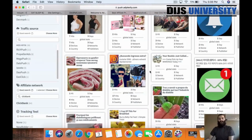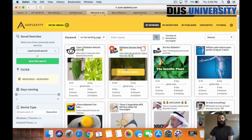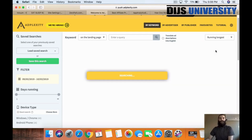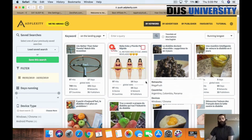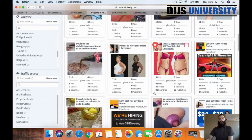So that's kind of what you do. You can come through here. This will give you some ideas of what to look for, what is working. You can see over here, you can search by newest or running the longest. Let's see what kind of offers have been running the longest. So here's a weight loss one that's been running pretty long. These 2 vegetables will kill your belly fat overnight.